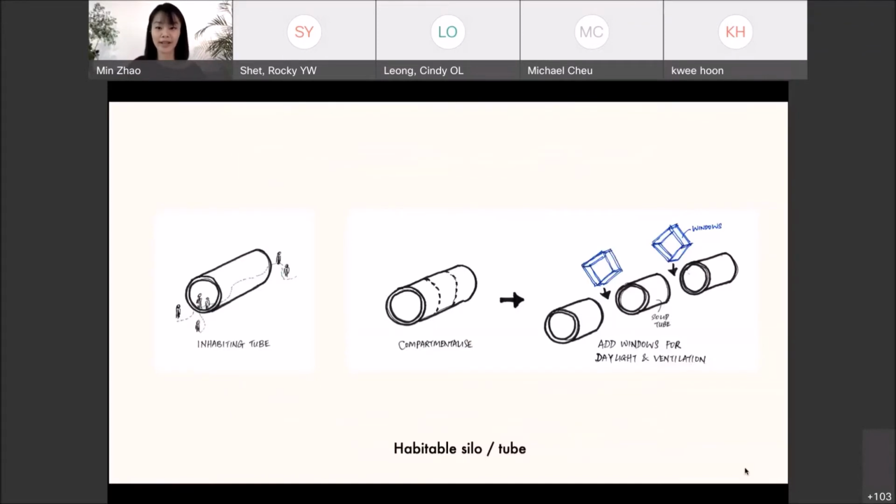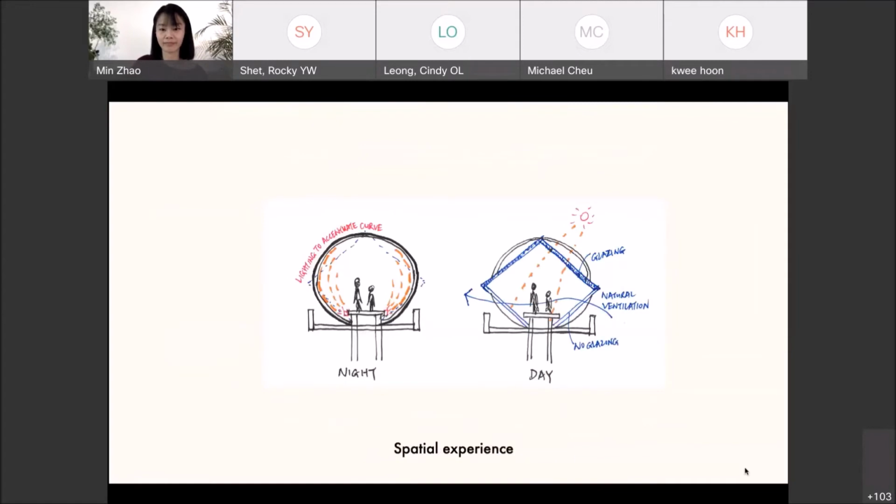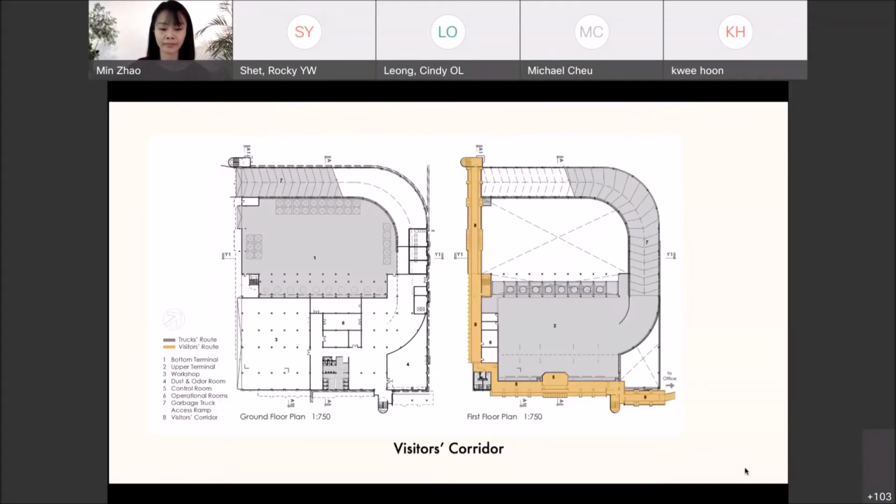We imagine that we can inhabit the tube. So in order to have a habitable tube, we need to compartmentalize it, and we add windows for daylight and ventilation. In short, we get to achieve different spatial experience during the day and at night. During the day, when the sun shines in, you get daylight and ventilation through the windows. And at night, when the lights are on, you get to see how the lighting accentuates the curve. So that gives a different kind of spatial experience.